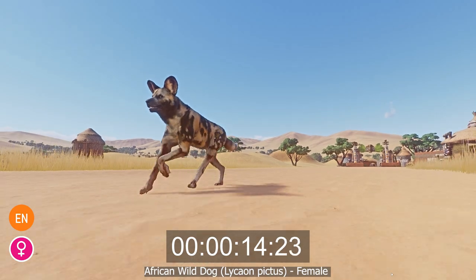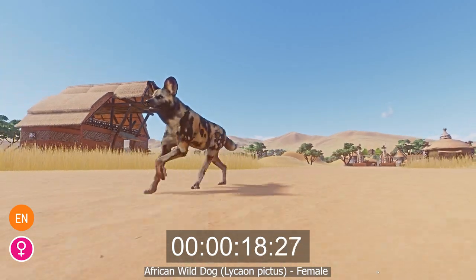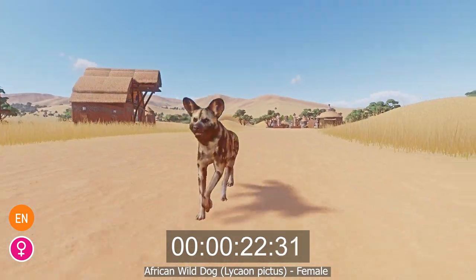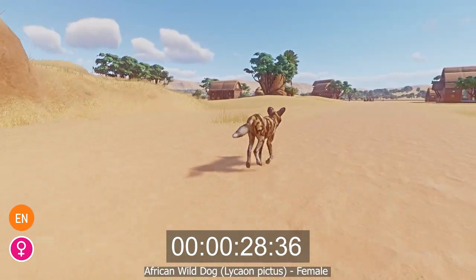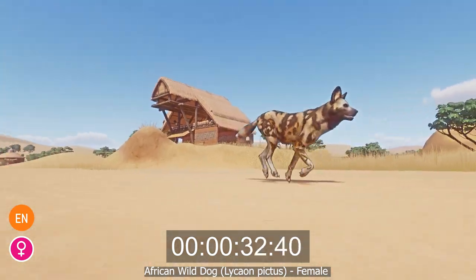The dogs are slim and tall in comparison to other canines, with extremely large rounded ears and distinctive coloration. Generally, they have yellow and black mottled fur with white patches on their legs, chest and tail. However, this varies on the subspecies. Some may also have a spot-like patterning on parts of their body.